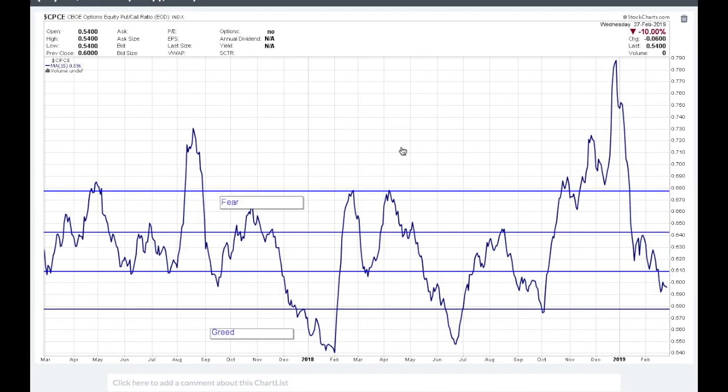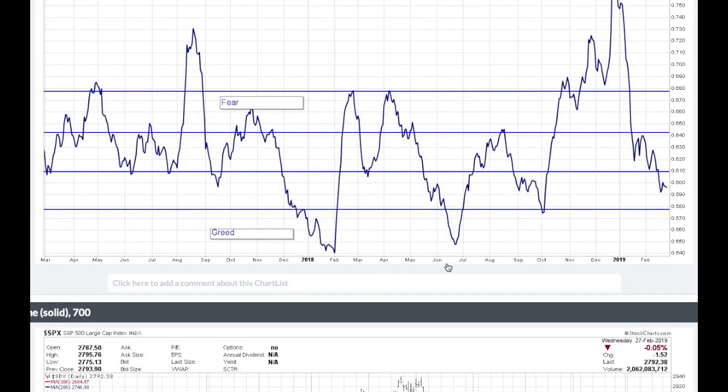Here we go. We've got the put-call ratio, which measures fear and greed. We are now in greed, which kind of tells you that the market is getting kind of hot. It is a secondary indicator, because the problem with sentiment is it can last for a long period of time. In other words, we could stay in greed for years. We could stay in fear for years. So it's just a secondary indicator. It just tells you that probably the easy money has been made here.